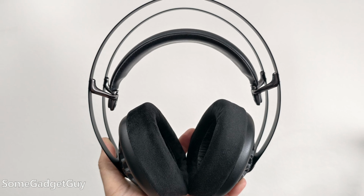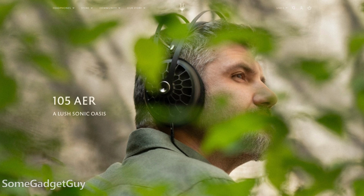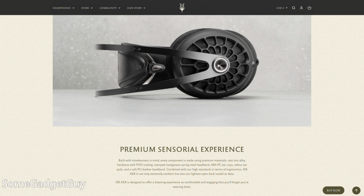This frame, this design, immediately we can heap tons of praise on how well they fit and how comfortable they are. Meze makes some silly, bold claims about comfort and a premium sensorial experience, and I wish I could mock that. Yeah, I wish I could be a bit more snarky about it, but these are so darn comfy.